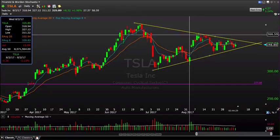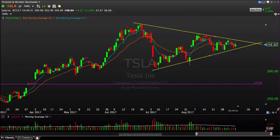And I also really like to see it above 365 or so. These were the highs here from August. Also has some price structure in that area back from June or July. So for me, I'd want to see it above this trend line and clearing back above 365 or so. That would probably get me interested in a new momentum entry setup in Tesla.